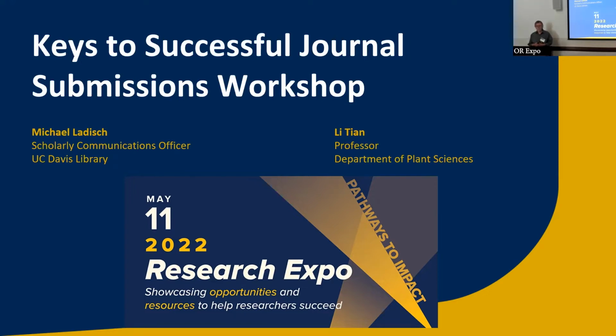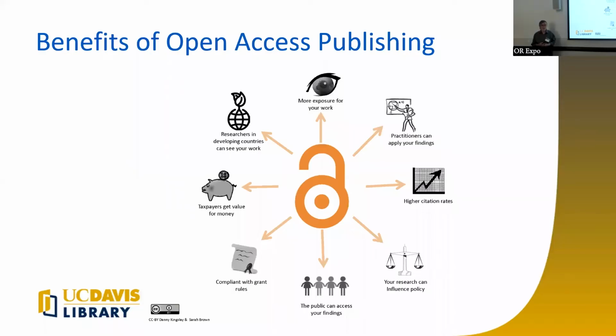When we talk about journal publishing, many people immediately think about open access publishing, at least that is what we in the library want people to think about, because open access publishing has a lot of benefits. It gives more exposure to your work, so more people can see it. Practitioners and professionals outside of academia can see and use your research immediately. You also usually get higher citation rates on average. There is research being done about that, simply because it's open access.